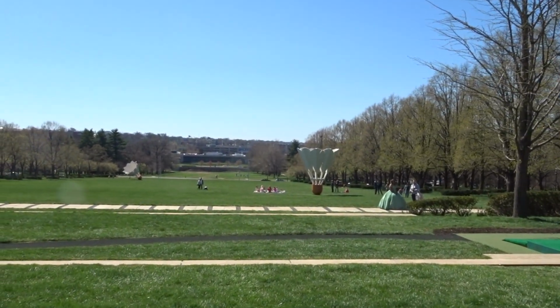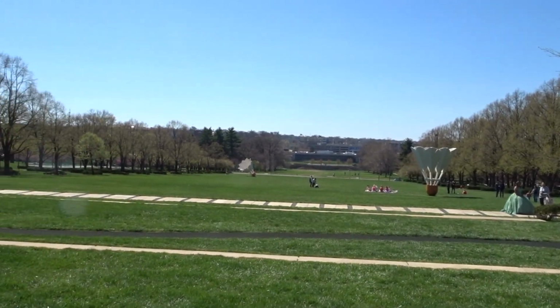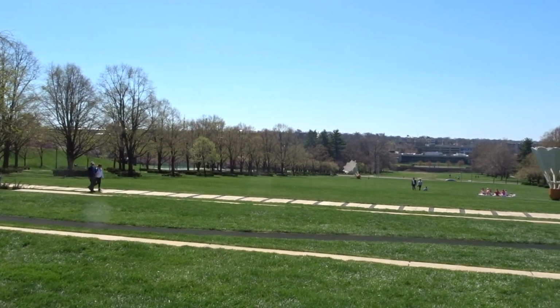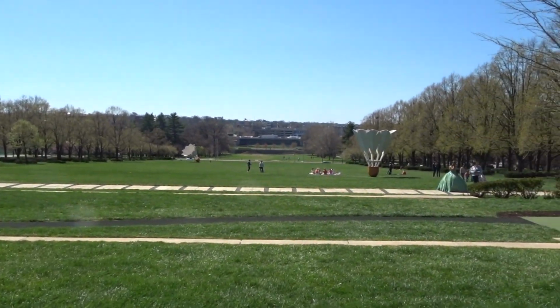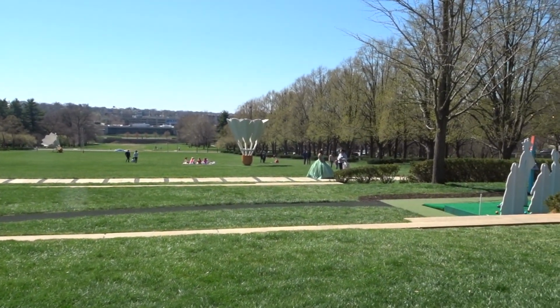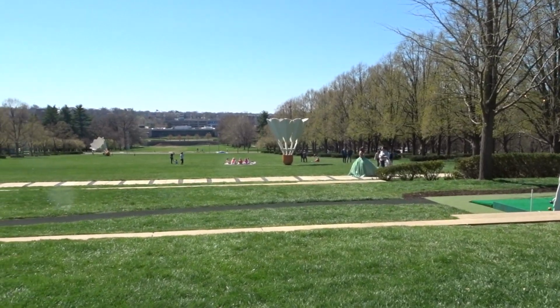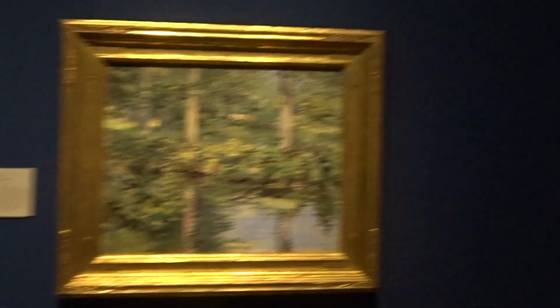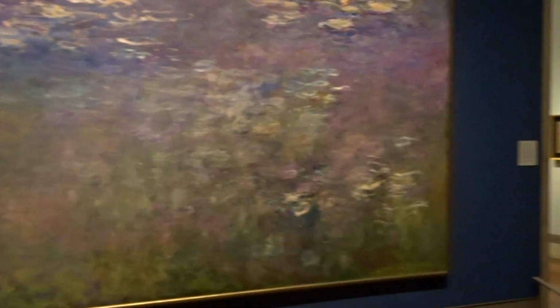Now you can see both of the shuttlecocks, one in the distance and one over to the right. So those are the 3 that are in the front of the art museum. And guys, they have things for kids to do, like that's putt-putt to your right there. And then this is inside the art museum. This is just some of the Monet exhibit that they had. This one is huge. And it was just absolutely gorgeous, the paintings that they had.